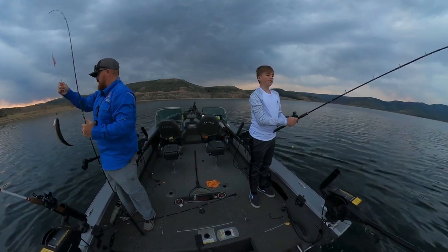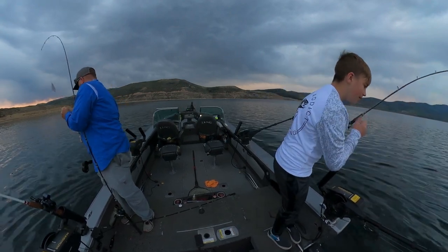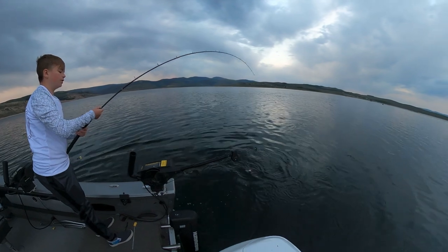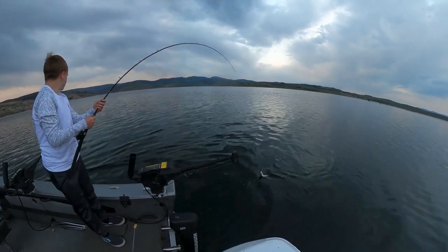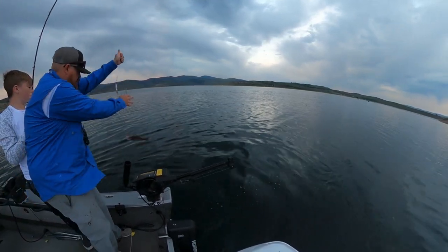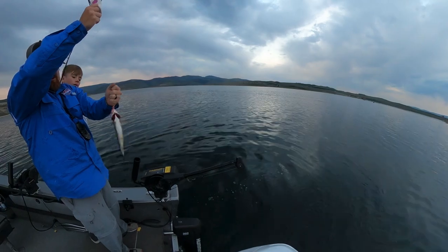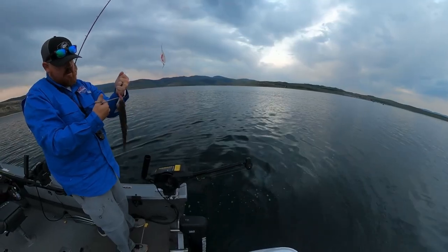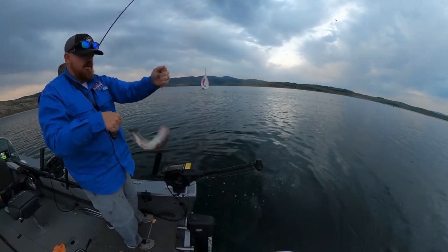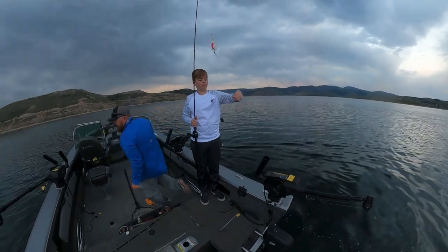Probably dragging a cut. That's why it just didn't strike me. What is that? Rainbow? Foul hooked. But yeah, it's a rainbow. He's so good, he just... Okay, let's re-tip those and get these out. Lots of action this morning.